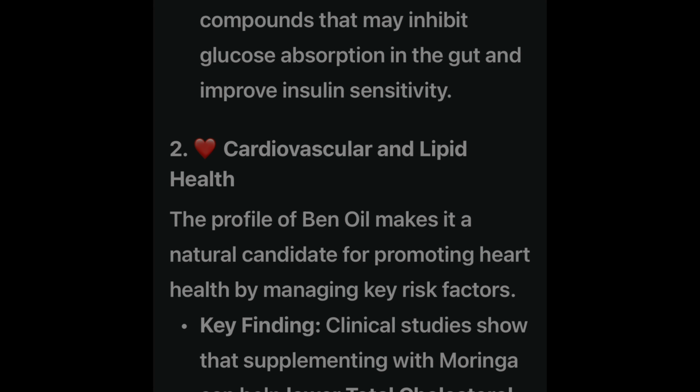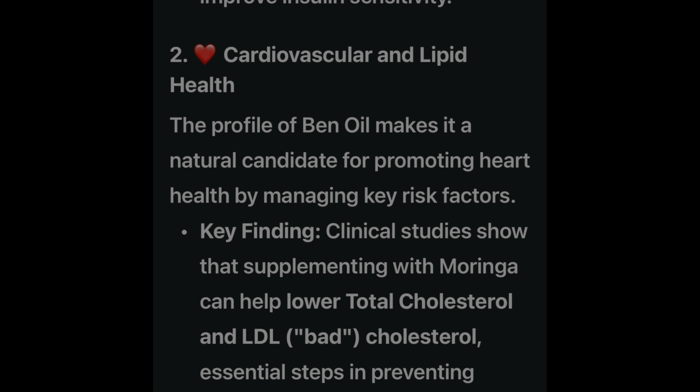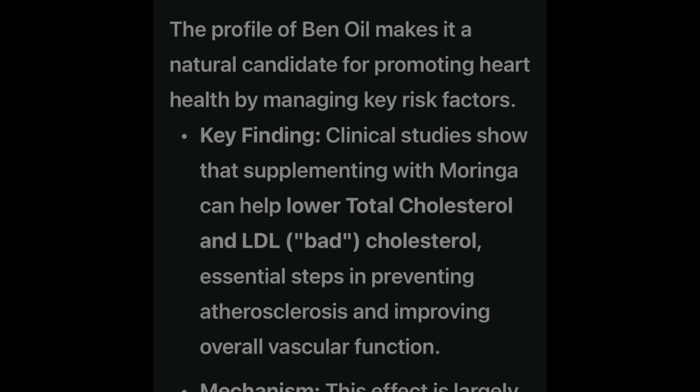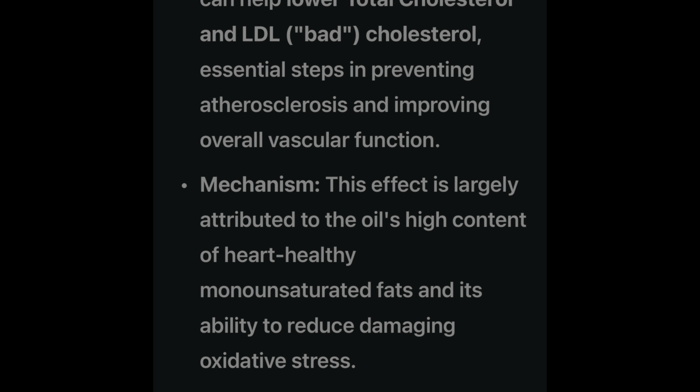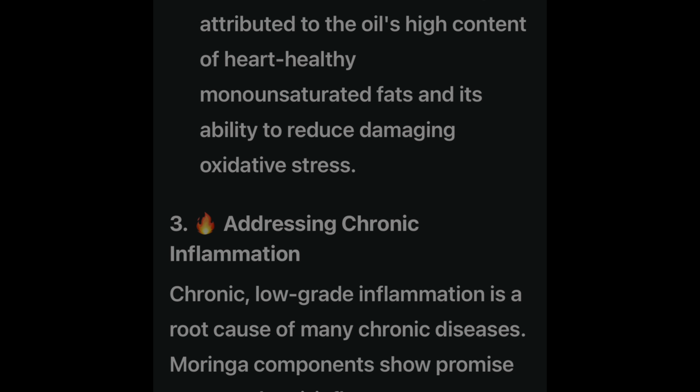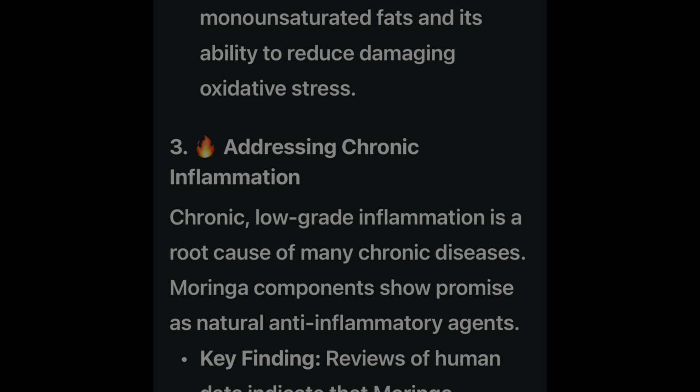2. Cardiovascular and lipid health. The profile of Ben oil makes it a natural candidate for promoting heart health by managing key risk factors. Key finding: clinical studies show that supplementing with moringa can help lower total cholesterol and LDL bad cholesterol, essential steps in preventing atherosclerosis and improving overall vascular function. Mechanism: this effect is largely attributed to the oil's high content of heart-healthy monounsaturated fats and its ability to reduce damaging oxidative stress.